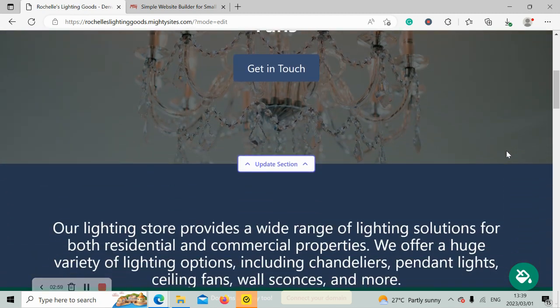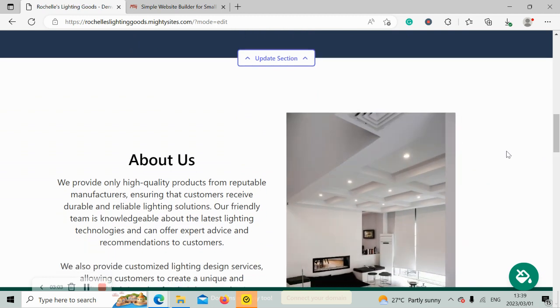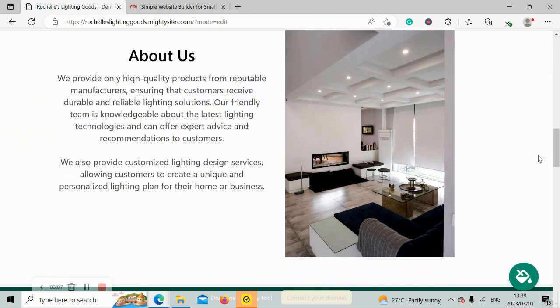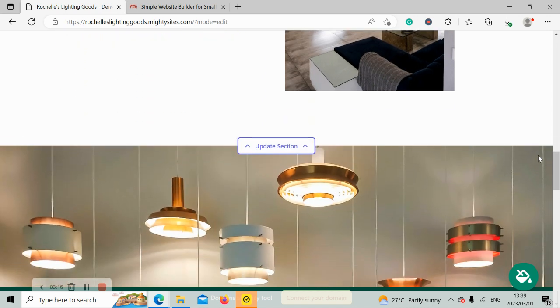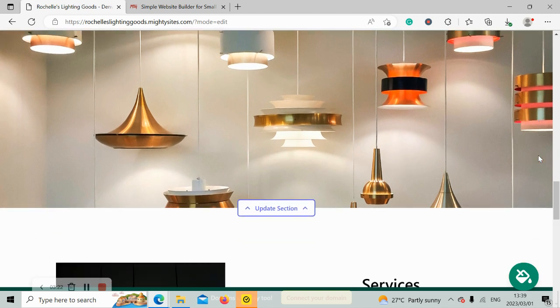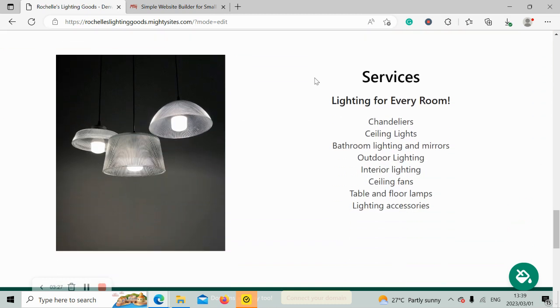Now, the beauty of Marty Sites is we've pre-written all the content for you, just as a guideline, and we pre-selected all the images. They are all super high quality and they are all completely free to use, no licenses needed. However, if you've got your own images of your lighting store, the products you stock, and you want to make a few amendments to those guidelines, today I'm going to be showing you exactly how to do that, how to make the changes, and how simple it is to do.